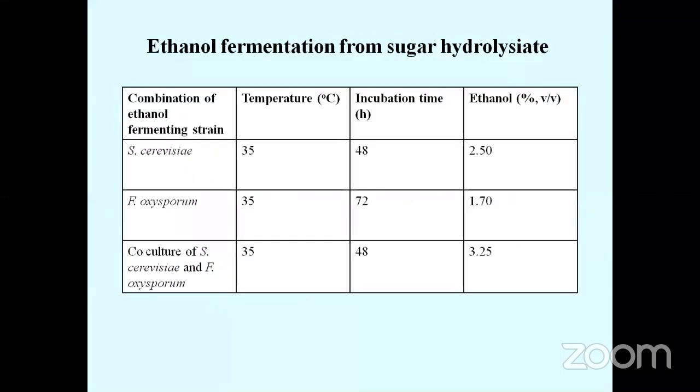Next slide. Next, ethanol fermentation was carried out using different strains. Saccharomyces cerevisiae, we isolated this strain. It produced 2.5% maximum ethanol. And Fusarium oxysporum was procured; it produced 1.7%. Fusarium oxysporum was a pentose fermenting strain, and Saccharomyces cerevisiae was a hexose fermenting strain. So we co-cultured both strains, and we achieved 3.25% maximum ethanol yield due to the use of both strains. Next slide.